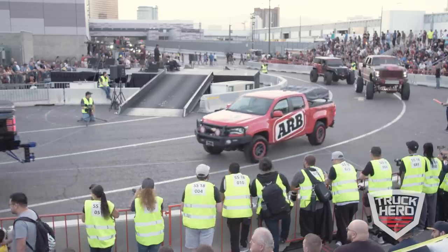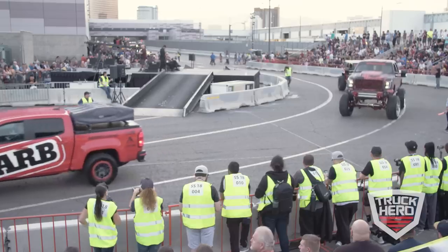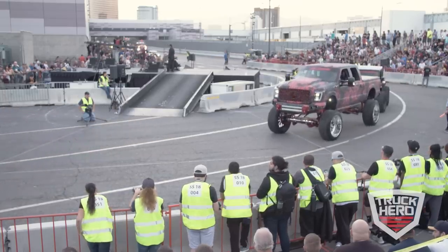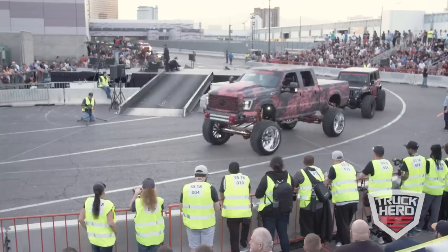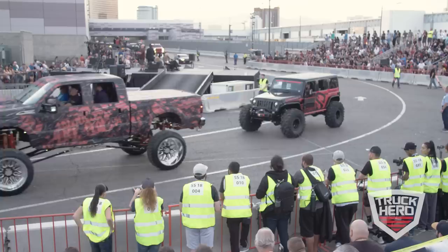Yeah, Kevin, you see all these modified lifted vehicles, you see all these accessorized Jeeps. It's just an indication of the vitality of the industry. The aftermarket's strong, you know? The truck segment of the automotive aftermarket is giant.